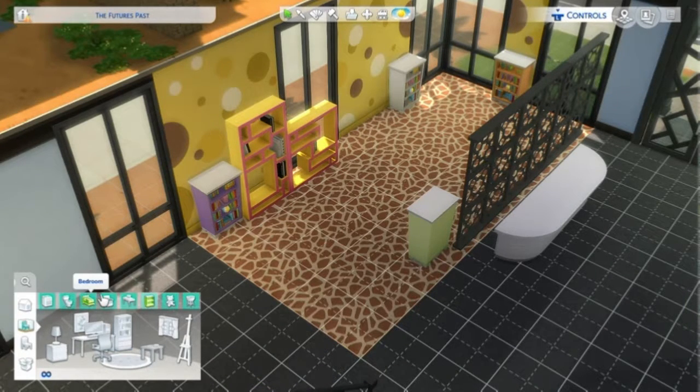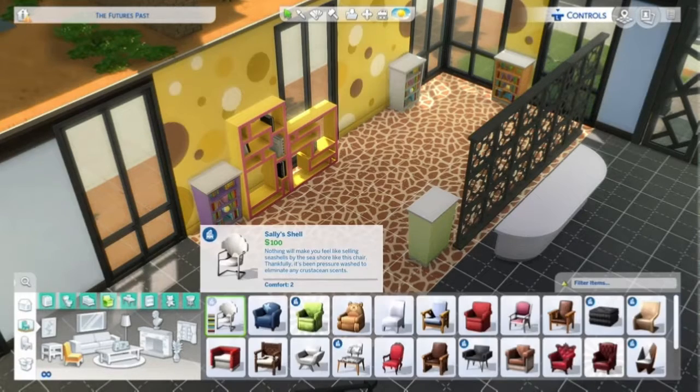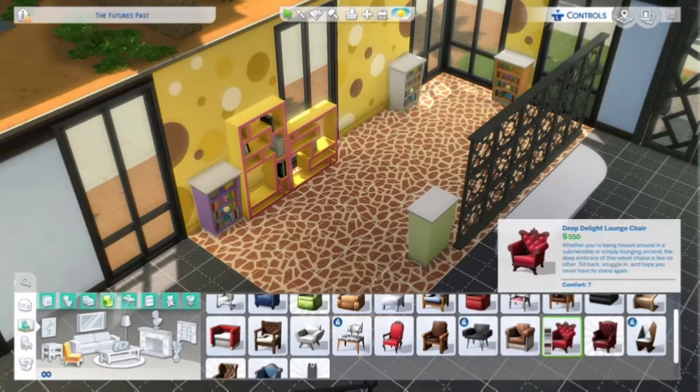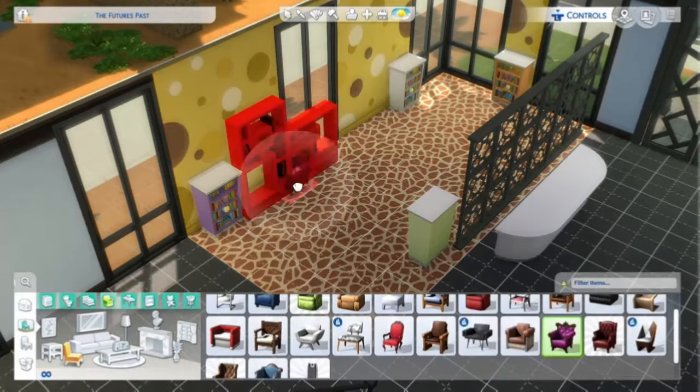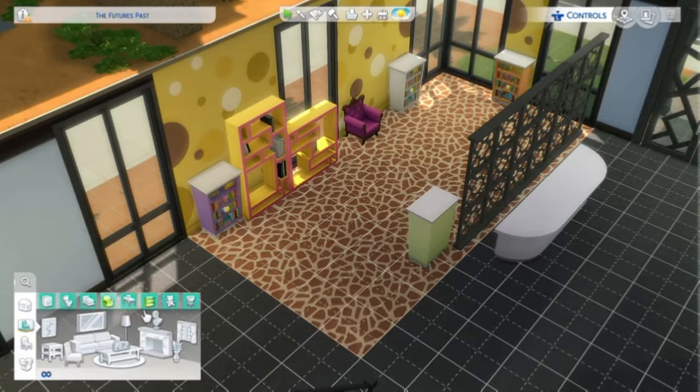So as I have my kitty area coming together, I wish that they had bookshelves that were kid size or kid height. I don't know if they have that in any of the other expansion packs. I'll eventually get them, but I worked with what I had here.